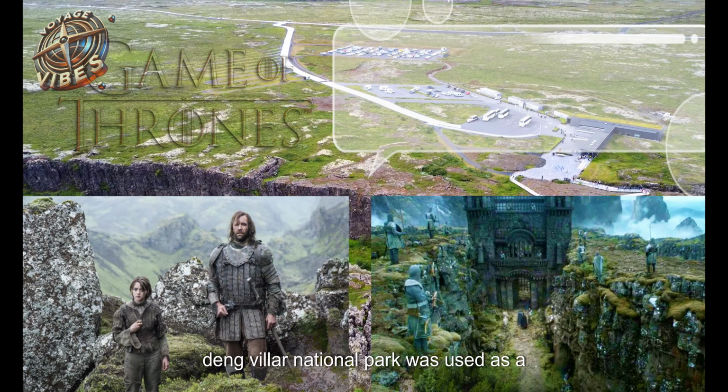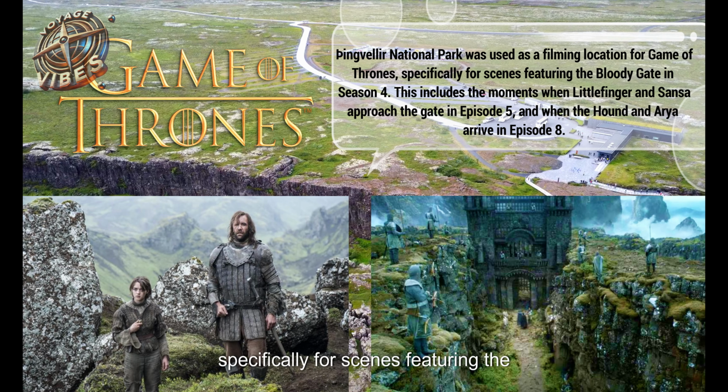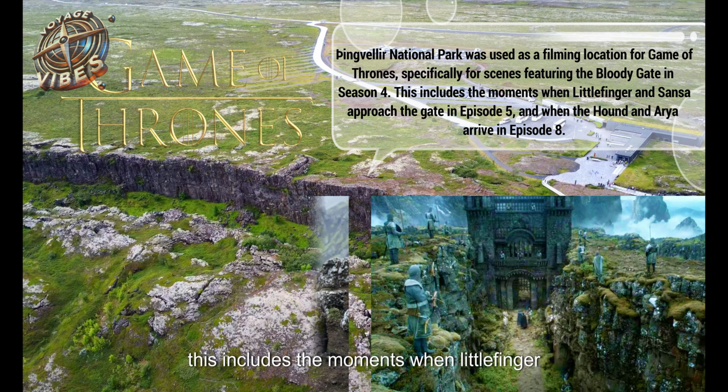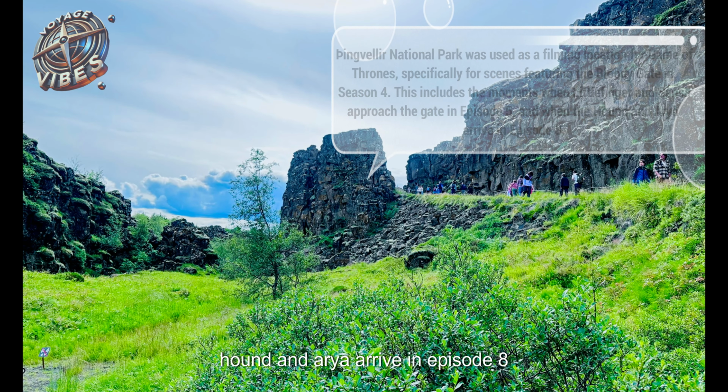Thingvellir National Park was used as a filming location for Game of Thrones, specifically for scenes featuring the Bloody Gate in Season 4. This includes the moments when Littlefinger and Sansa approach the gate in Episode 5, and when the Hound and Arya arrive in Episode 8.